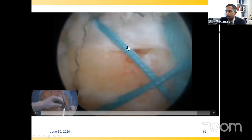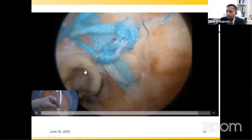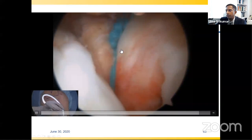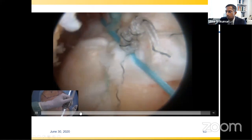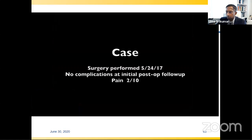We have good compression against the tuberosity. We have no cutout. That's the old anchor from the prior surgery. We avoided that. And then there's excellent compression of the tendon into the bone. Good, we note here. So we would proceed here with any decompression or acromioplasty.